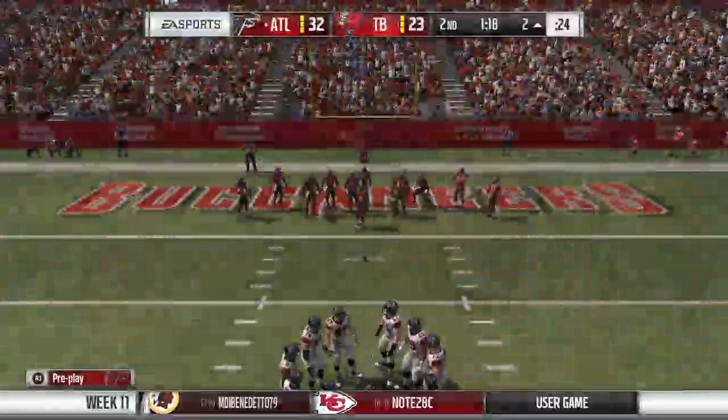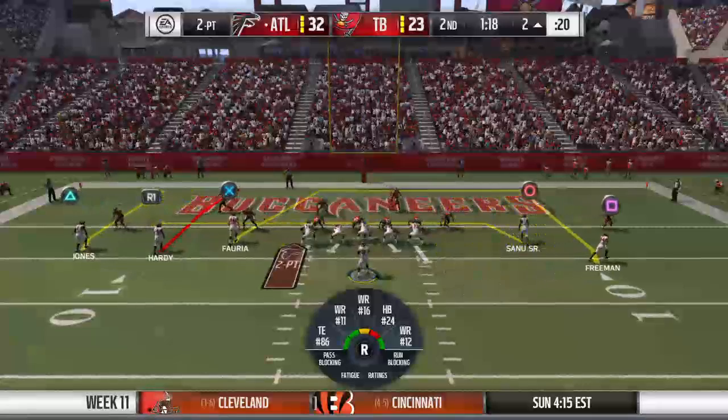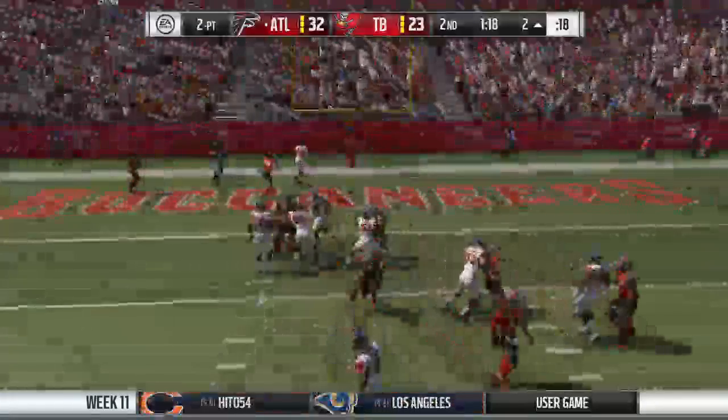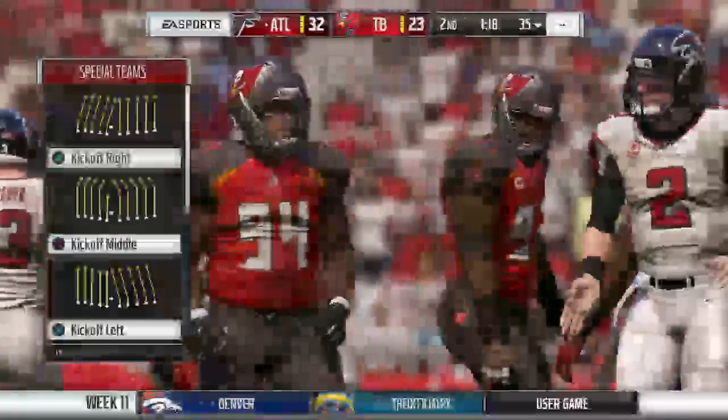So they're going to go for 2. They'll look to throw. And this one incomplete. So they went for the 2. They don't get it. So the defense gets the stop.